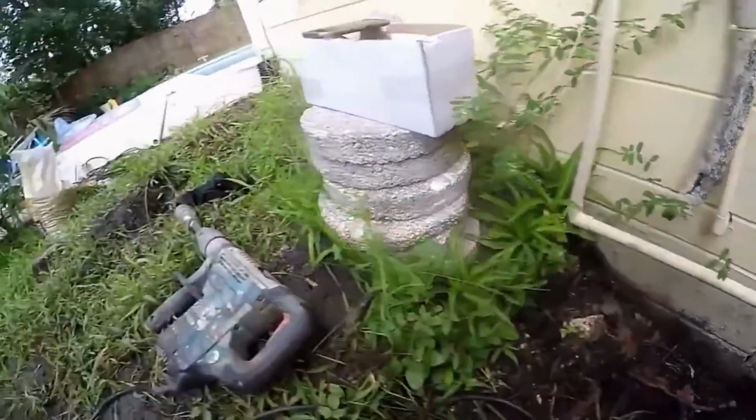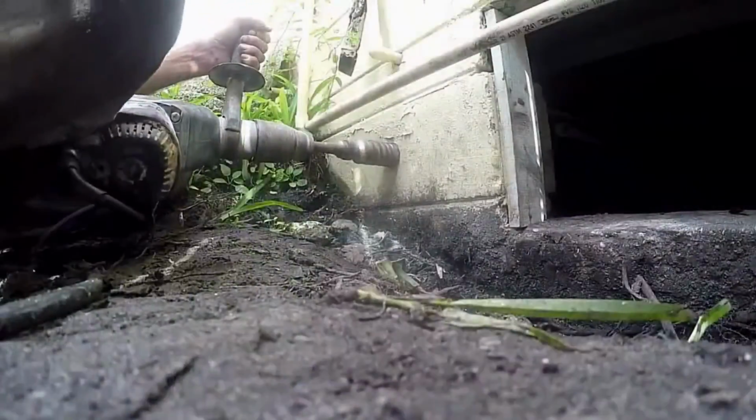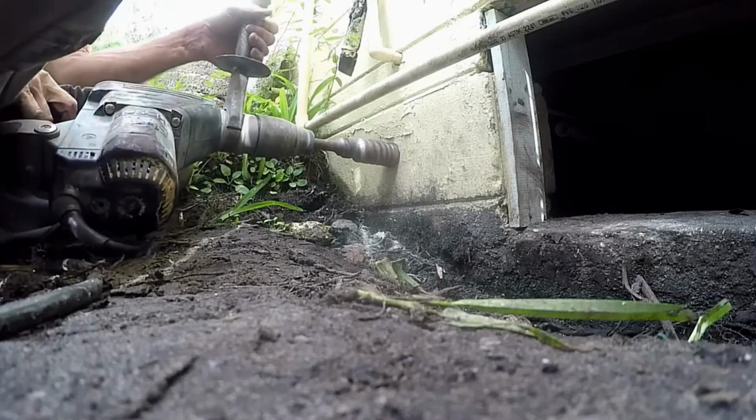So we're going to get out our Bosch hammer drill right here with our 2-inch core bit, and we're going to drill right through this wall. So I've already made the measurements from the inside, and here we go.